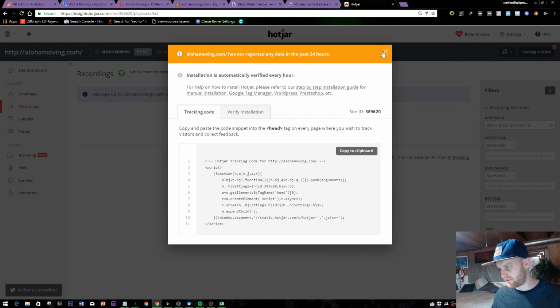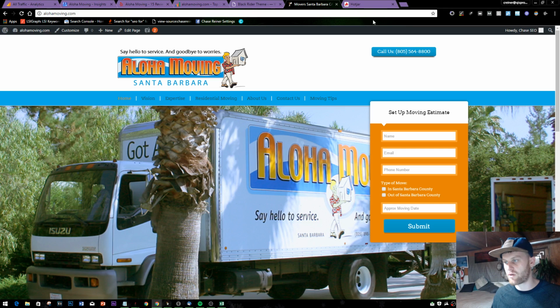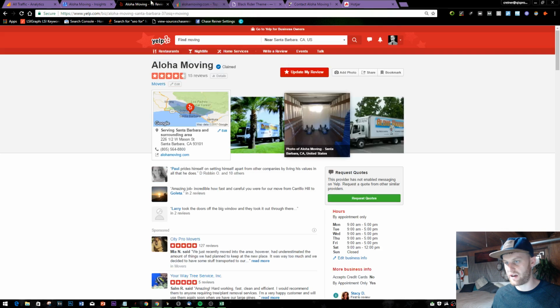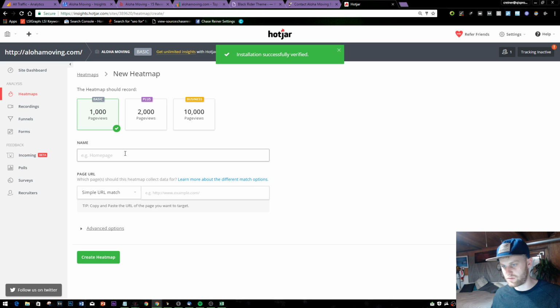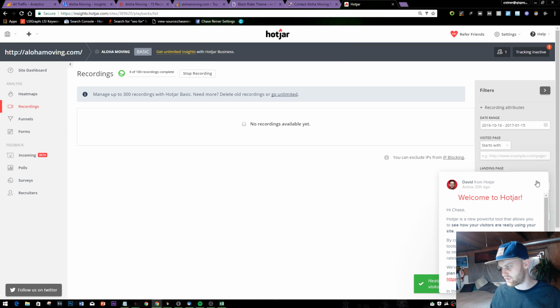So now we're going to start seeing visitor data, people going to the website, and what they're doing on that specific homepage. We also want to track one other page, the contact us page, and see how people are filling that out and make sure they're not dropping off there for any reason. So we'll go back to heat maps. We'll do new heat map. We'll do 1,000 page views, page name, contact, exact match URL. Boom, create heat map. So now it's tracking clicks there as well, and I think we can also do the recordings on that page.